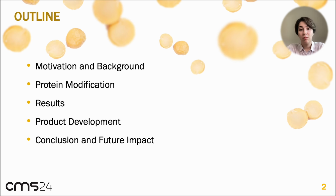I'll begin with the motivation and background behind this study: why we need to do modification, why there's a need for that, and what techniques we can use for it. After that, we'll move on to protein modification, where I'll explain the enzymatic technique that we use to improve the digestibility and some other physicochemical properties.